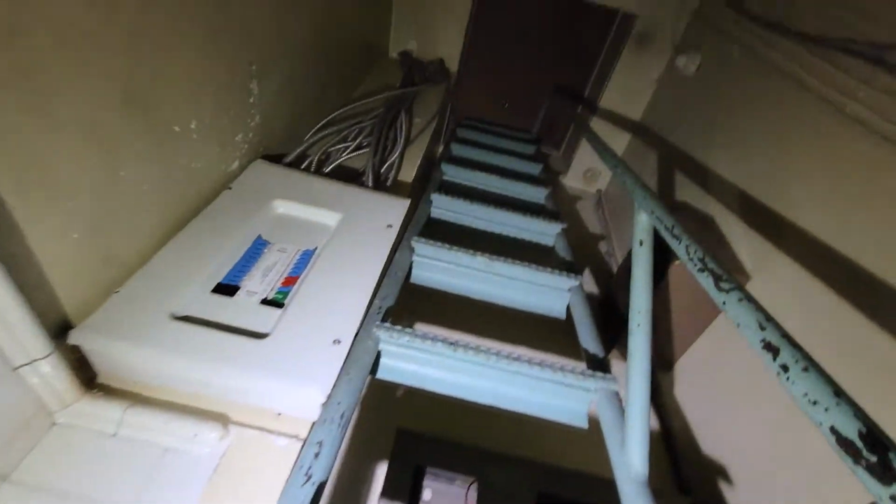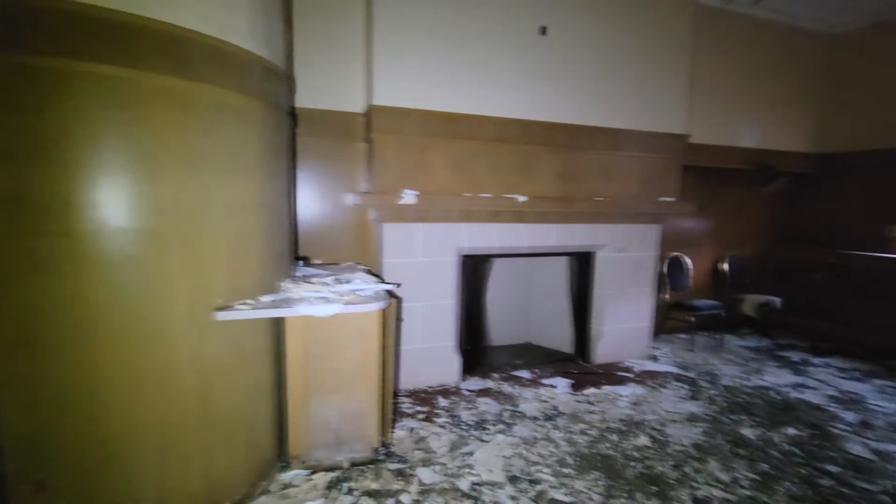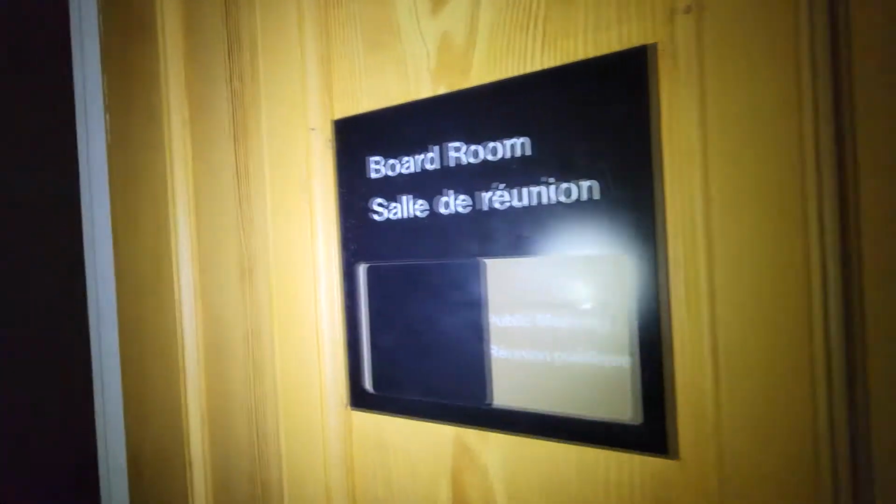Where does that lead to? Leads to the rooftop, I guess. Then we got boardroom. Oh my god. So this is the portion, you guys, that I wanted to show you, because this portion is just mind-blowing. The architect in here. Wall speakers, fireplace. Curved wall. I love all the woodwork in here, it's crazy.